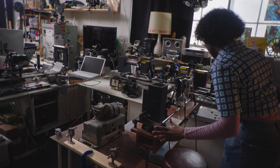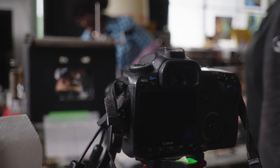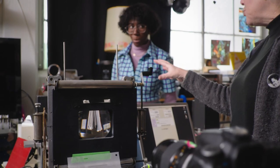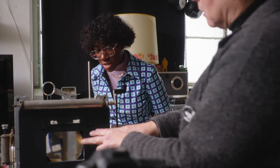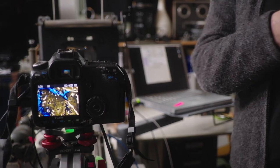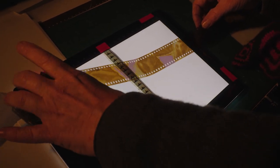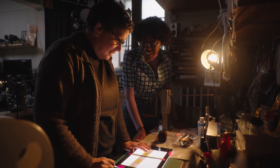What is this contraption? This is what I call analog Photoshop. It's a projector, and the image is being projected on this glass and reflected onto the digital camera. So it is kind of a generative process between analog and digital. That's what I love.